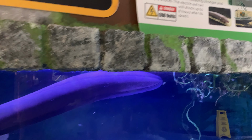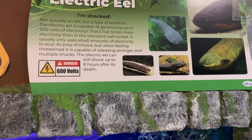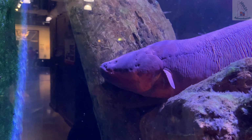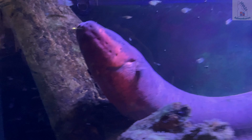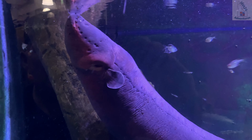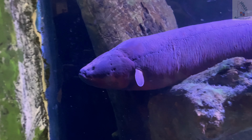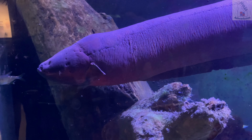Hey, Logan. This is an electric eel. It can still shock up to 8 hours after its death, 600 volts. Oh. Look at that thing. I don't want to touch it. Like, wow, it looks like you're just sleeping. Yeah. Like 6.5 feet. Wow.